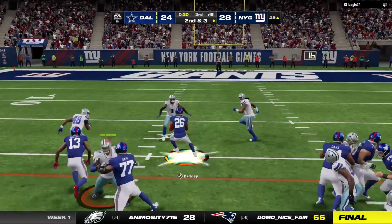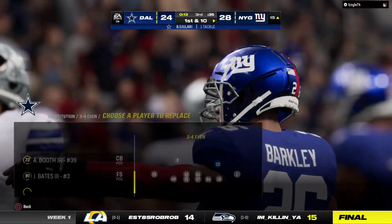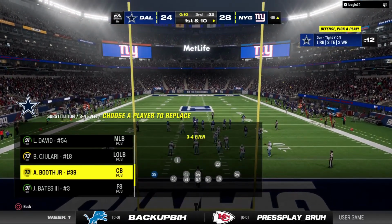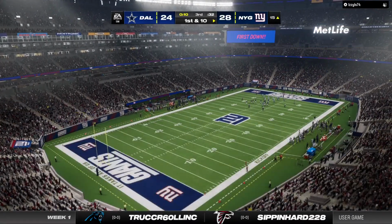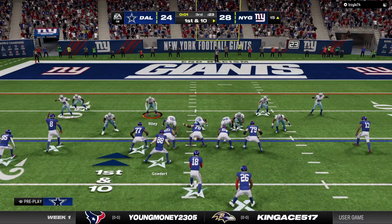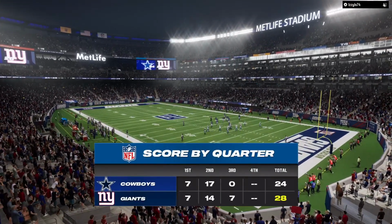Out of the shotgun, they run with Barkley. And on this one, he'll get to the 15, right at the 15-yard line. 9 yards to pick up there, and it's a first down. In motion goes the tight end. 1 quarter remains here on a Sunday night. We'll return with more after this.